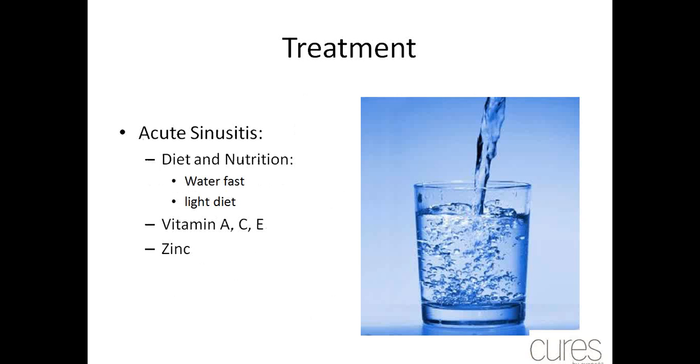In acute sinusitis, a great treatment is to think about your diet and nutrition like we just talked about. Something like a water fast would be great. And again, talk to your doctors about this before you do it. But basically what a water fast does is it helps to free the body from using energy to digest food so it can fight the infection instead.